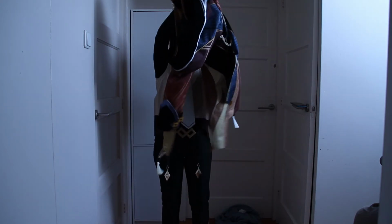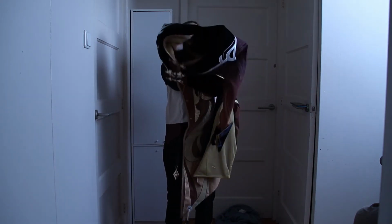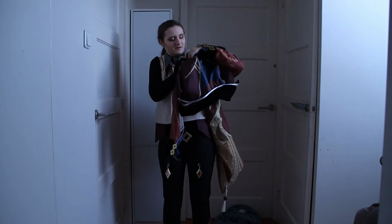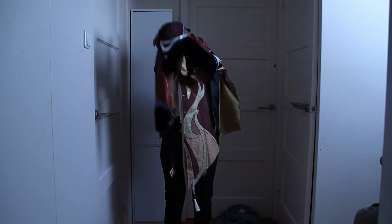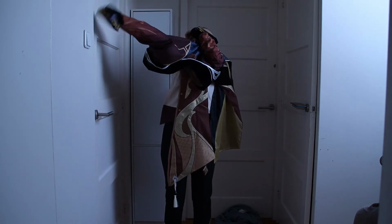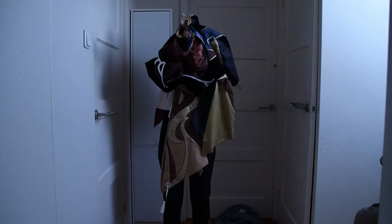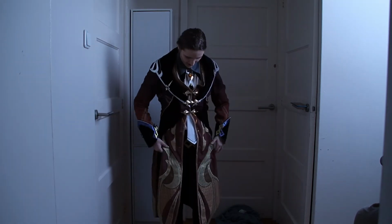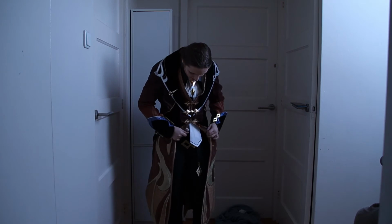Now, the coat, the main attraction. I'm gonna try and see if I can get in through the bottom instead of having to unbutton it, because it took me way too much effort to put all the clips on, and I don't want to take it off again. It worked! I'm stuck. Okay, hold it. Careful, careful. Okay, great. Epic. Awesome. Oh no.